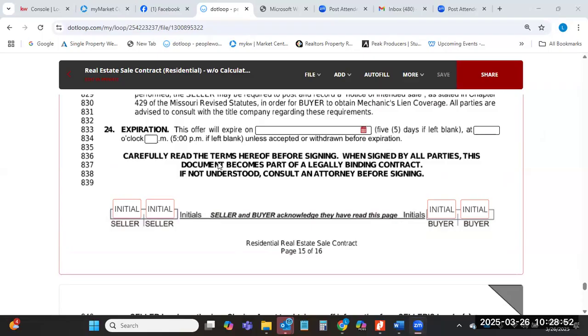Then we have our legal disclaimer here. Carefully read the terms hereof before signing. When signed by all parties, this document becomes part of a legally binding contract. If not understood, consult an attorney before signing.